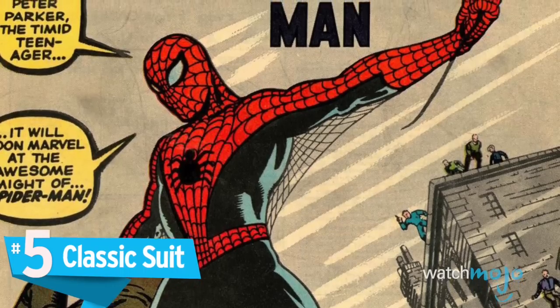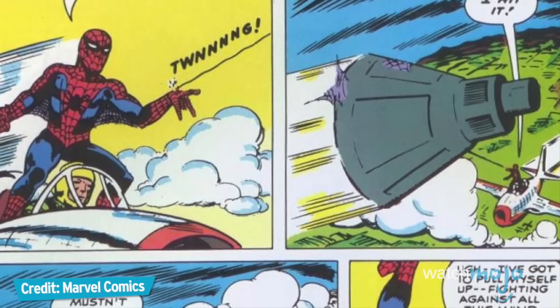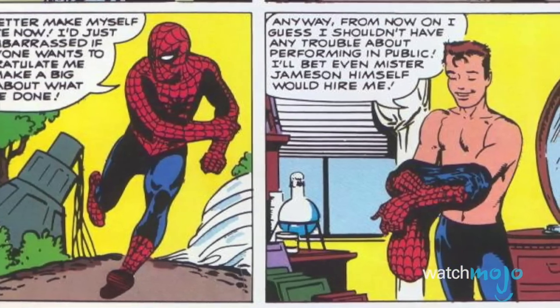Number 5, Classic Suit. This is the suit that Spider-Man wore in his first ever issue. In a time where superheroes wore plain outfits or capes, Spidey's costume blew everything else out of the water.